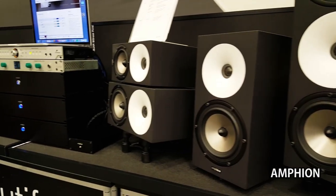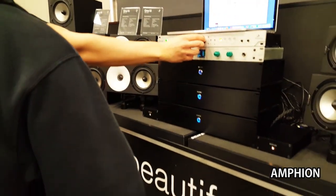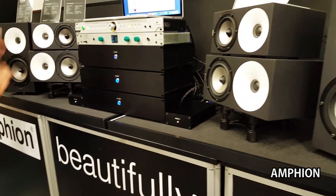I recently upgraded my monitoring system and got myself a pair of Amphion 118s. These monitors are just incredible, lots of clarity, definition and separation.